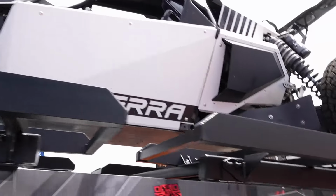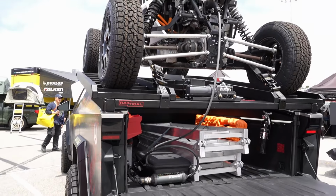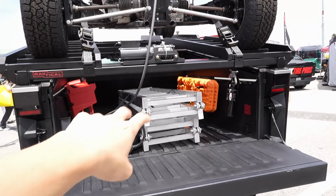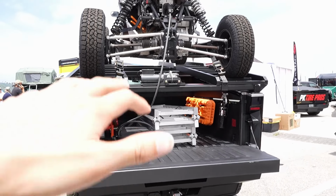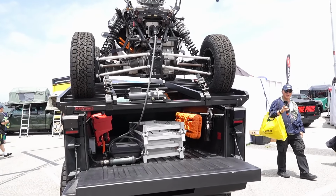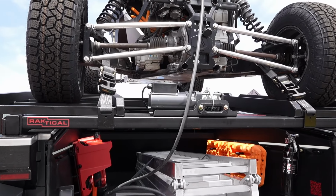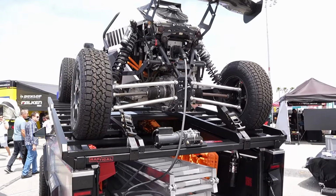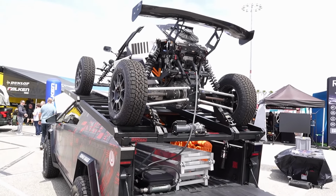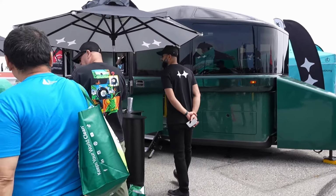Let's take a closer look at the rack system down here. So basically there are these two removable racks that you would attach to the top right here, and it would go ahead and come down. Truck drive.